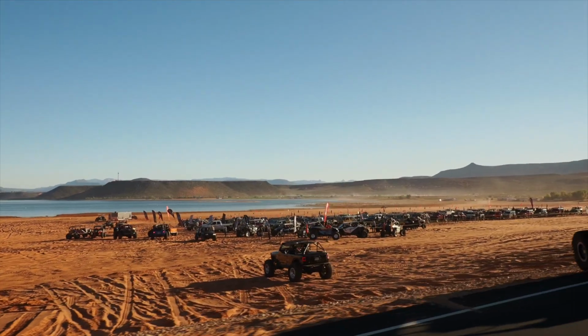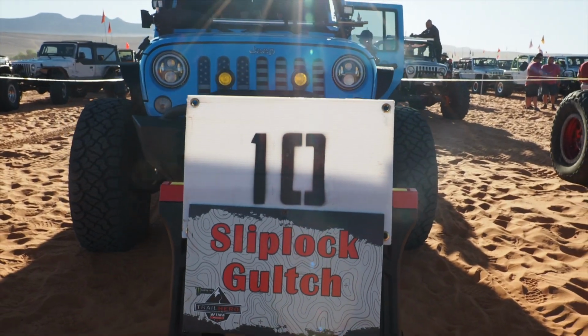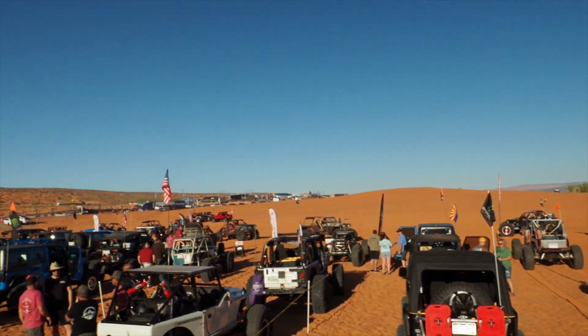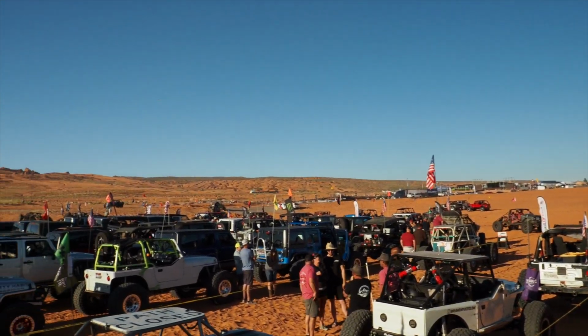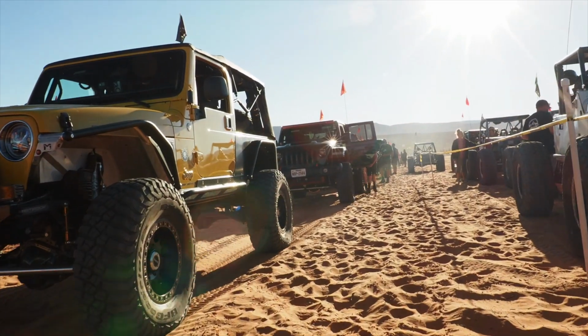What's up, everybody? Welcome back to another episode. We are at Trail Hero. This is day two, and today we're going to be running Sliplock Gulch. Trail rate is 6, about the same intensity as yesterday's trail, which was pretty fun, actually. So we're looking forward to getting out on trail, and we're going to take you with us for the journey. So stay tuned, because we got a lot more coming your way.